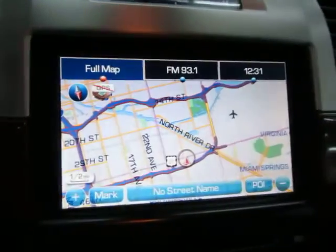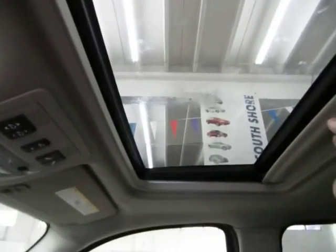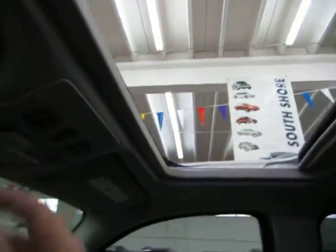Alright, there's your factory navigation, but let's start off with the power moonroof. First, let me show you. It is a glass moonroof. It is tinted. It's dirty on the outside. But it has this hard cover here that blocks out the sun completely. So there's 2 ways you can do it. If you press here, it'll tilt in the back for ventilation, but we're gonna go ahead and open it for better lighting. It's a one touch. You don't have to hold the switch for the moonroof to open. Alright, we'll just leave it there for now.